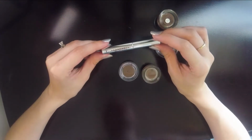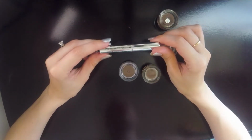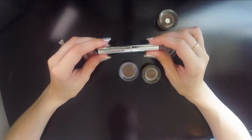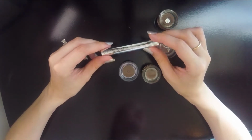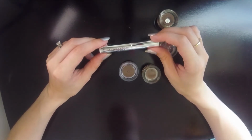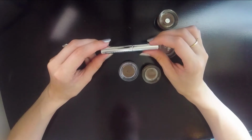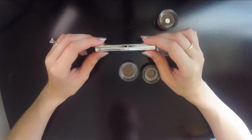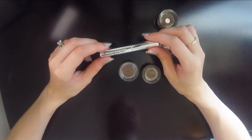$3. I've got the Anastasia Beverly Hills Clear Brow Gel. I've only used this once, but I don't know what I think about it because I had a bit of a makeup meltdown that day and I didn't like how my makeup looked at all, so I ended up wiping it off. So I couldn't tell you the staying power, but I know this is a lot of people's favorites. I believe I got this from a Sephora Play box, so I am going to hold on to this just so that I do have a high-end option.